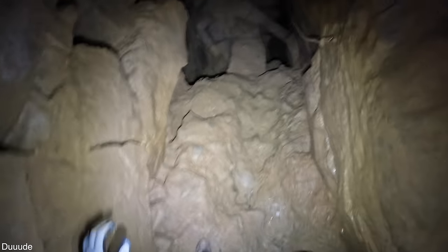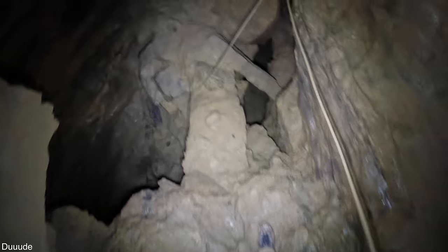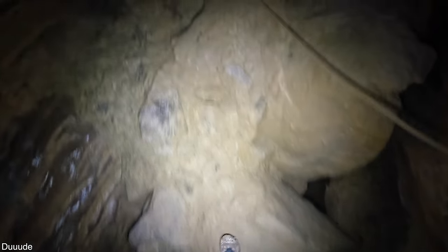Yeah. All right. We're approaching the elevator to the attic. About to climb up it. And then we have a little traverse. And then we will be at Fantastic. On rope.